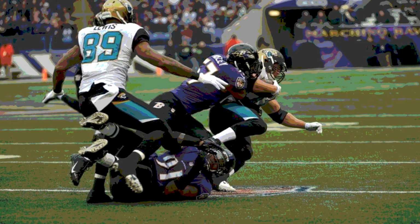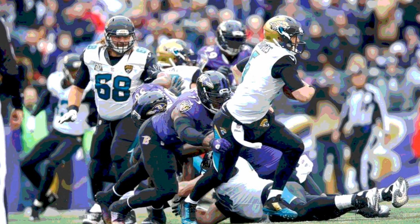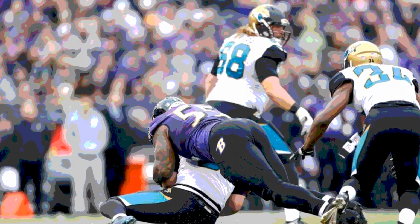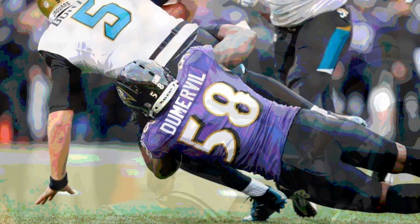It hit the upright. So it was long enough, but it hit the upright, and the score remained Baltimore 17, Jacksonville 12, as they failed to extend their lead to 8, and it remained a 5-point game. Now Jacksonville would take over with 8.5 minutes left to play in regulation. They had it on their own 44.